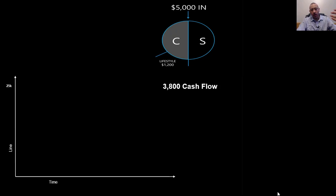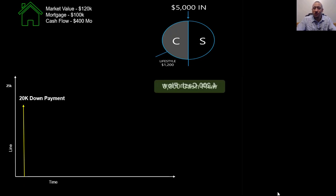And in this illustration, you could take this line of credit, $25,000, write yourself a check for $20,000 and buy yourself one of these, which would be your first single family rental property. This property has a market value of $120,000, so it leaves us with a mortgage of $100 grand. And this door is going to cash flow $400 a month, which we can add to our cash flow number. So it brought us up from 38 up to 42.